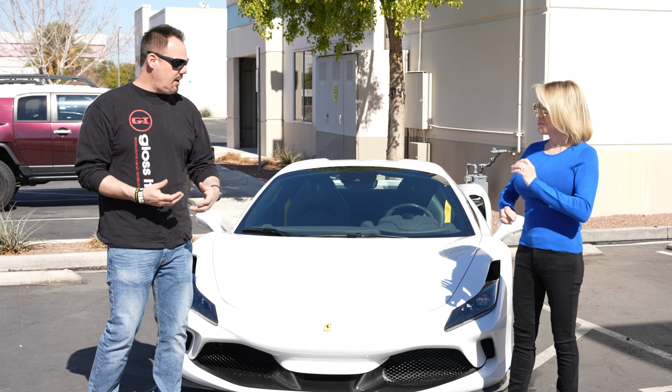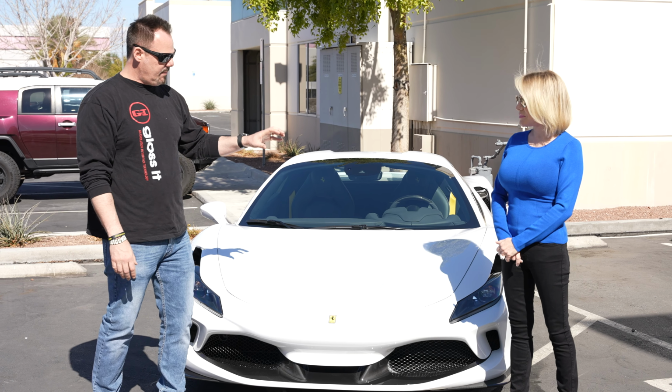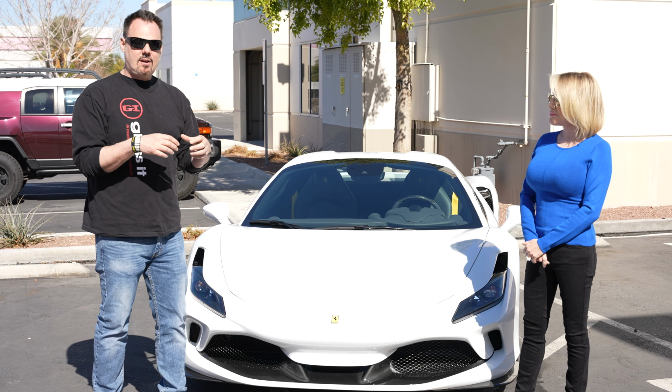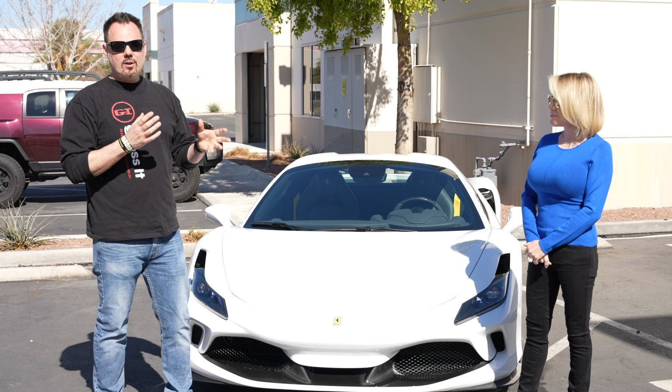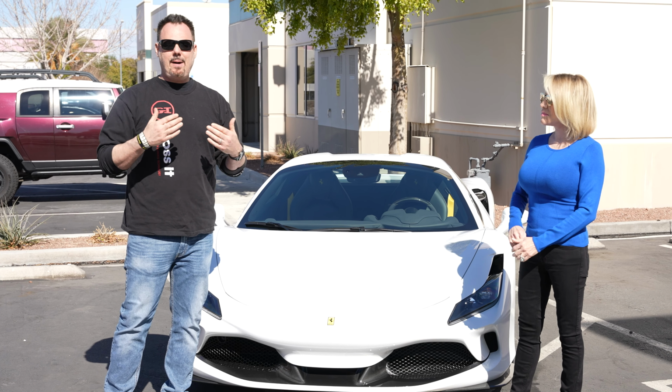We went over the car. We did full paint protection film. There were some factory imperfections that we removed from the car. We also took the wheels off. We polished the barrels. We polished the calipers.